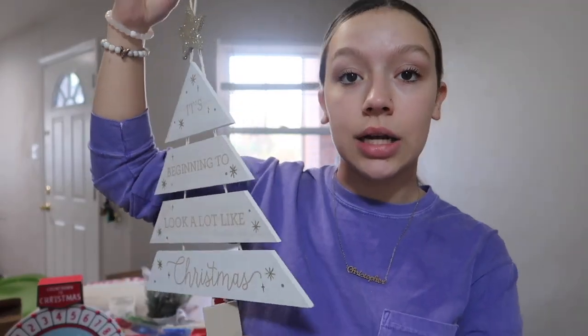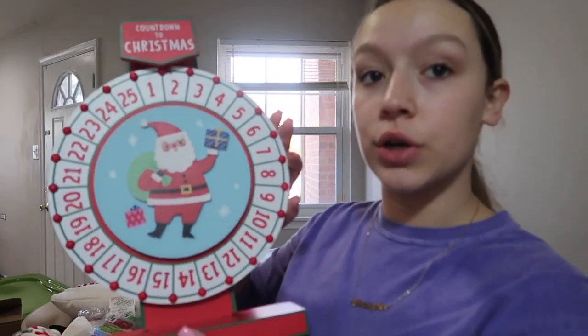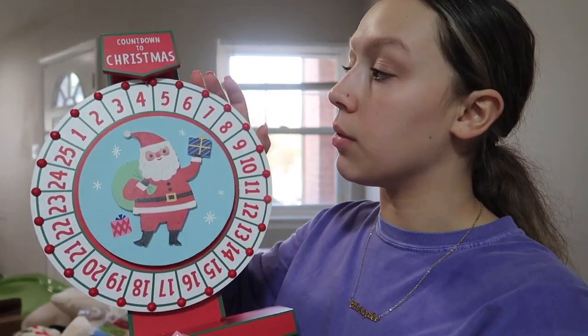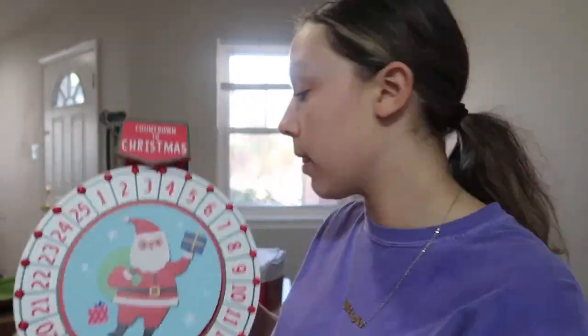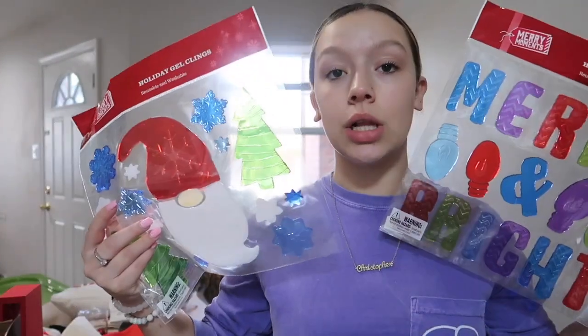So first things first, I got this little Christmas tree. I got this from Target. I also got this from Target. It's just the little countdown for Christmas, and you can put it on the specific day. I also got this from Target. It's just a little hanging sign. These my grandma actually got for us, but they are just window clings.